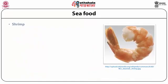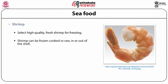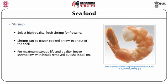Shrimps. Select high quality fresh shrimp for freezing. Shrimp can be frozen, cooked or raw, in or out of the shell. For maximum storage life and quality, freeze shrimp raw with heads removed but shells still on.